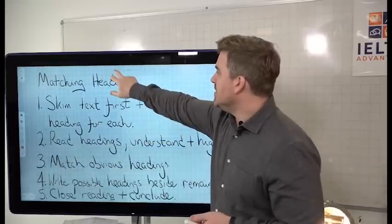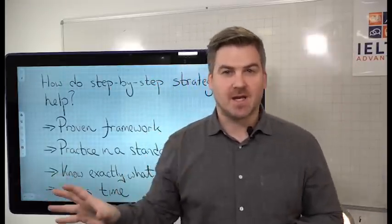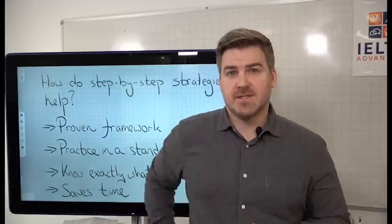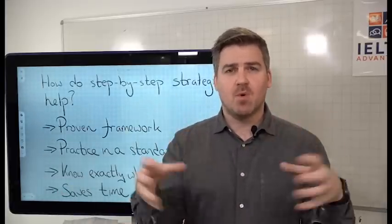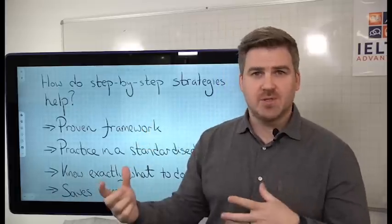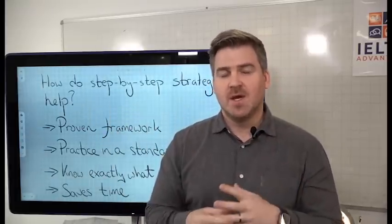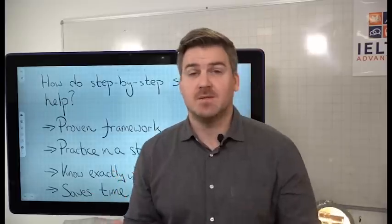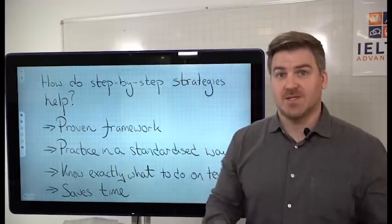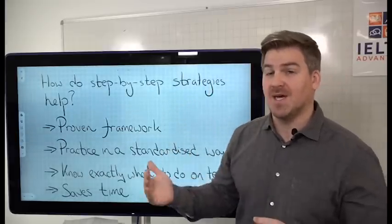What we're going to do now is look at a step-by-step strategy for matching headings. What I've done is take just the most important essential elements of the strategy. The one that I teach my students is a little bit more complicated and has a few more things added to it, but for the purposes of this lesson, I've stripped it down to the essential things.